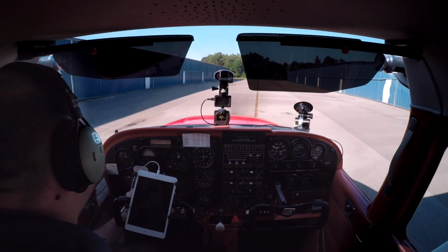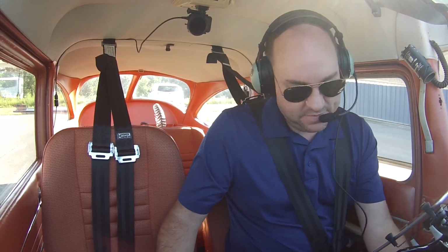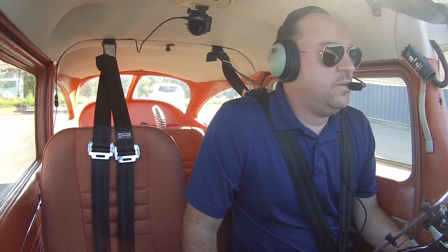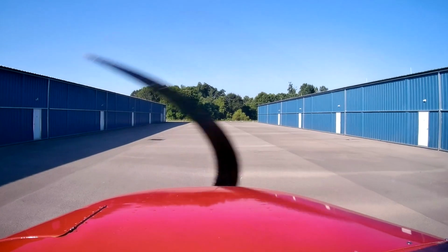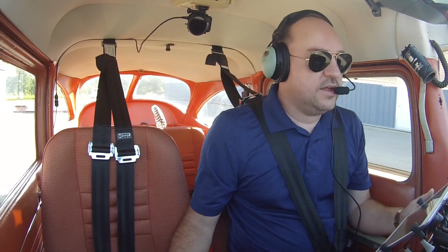So welcome back. Today is a short flight, kind of a confidence building flight, if you will. It's Saturday morning. We're just going to head down to Clarksburg, and in one of those we will stop and do a full stop taxi back so we can practice a soft field takeoff as well. Okay, I just checked the brakes. They're good.